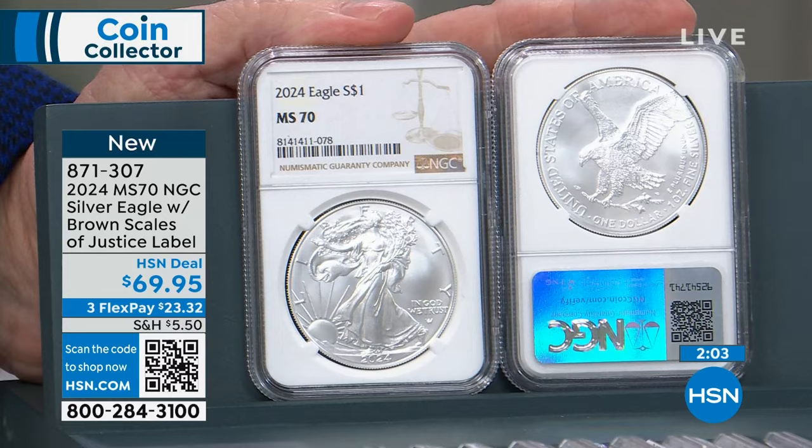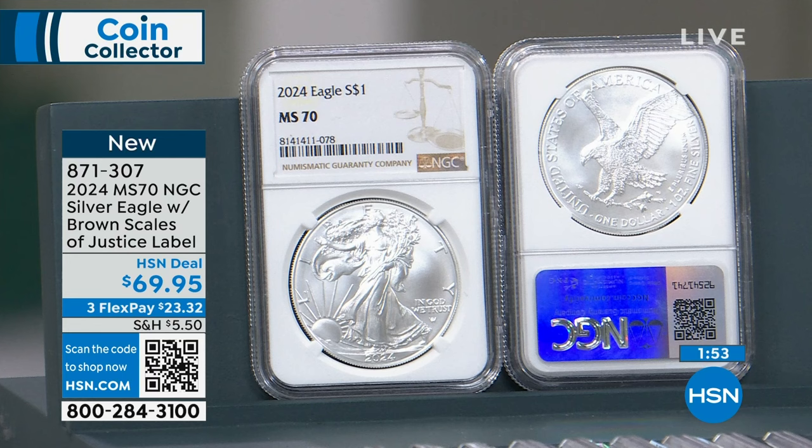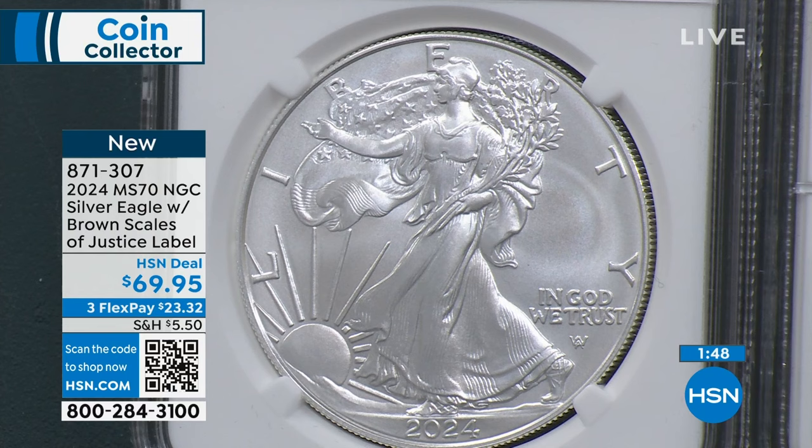Yeah. So understand, this isn't just, well, who's NGC? They're the largest grading company in the United States. They grade more coins than anybody else. NGC, PCGS, then ANACS. Those are the big three. 98% of all the coins in the United States and the world are graded by those three grading companies, NGC being the biggest in terms of volume.